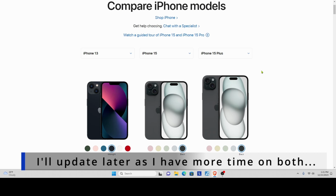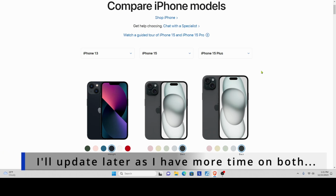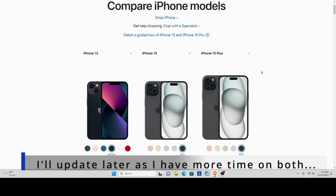Just know what kind of a user you are and what you're going to be doing with the phone. I wouldn't have any problem carrying the 13. I actually just bought a 15 Plus just for my own purposes, but I came from the 13 and I like both phones. So hope that's helpful, just a very quick everyday user type of review of each phone. And I don't think you go wrong either way. Just depends on what works for you.